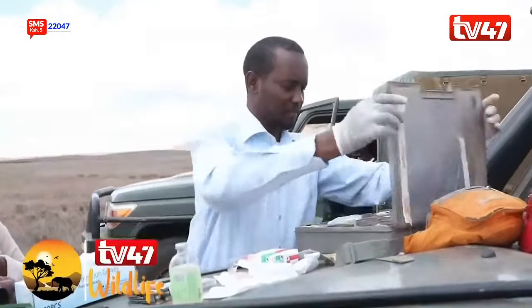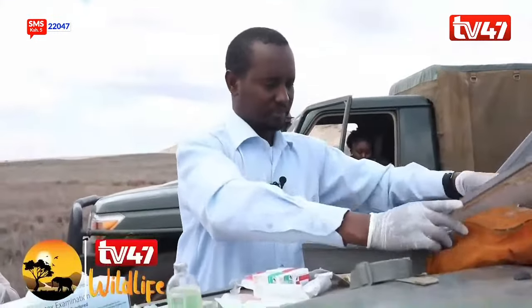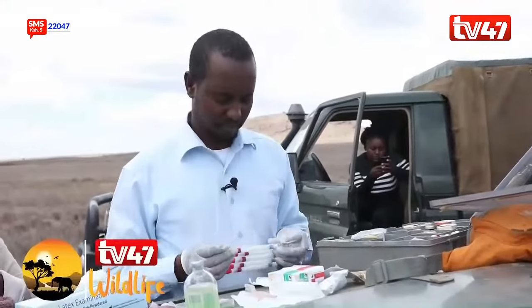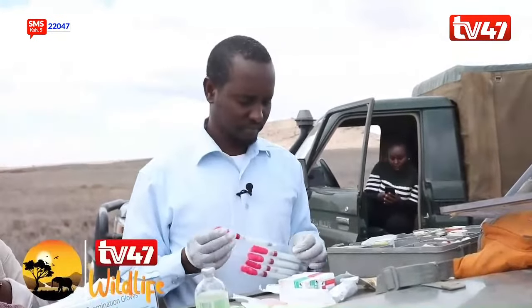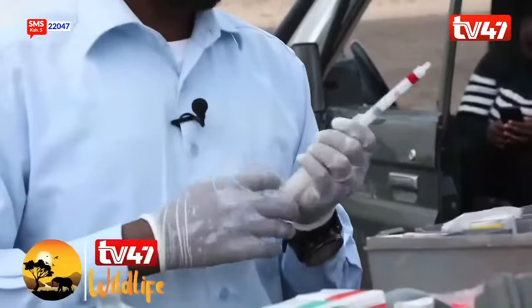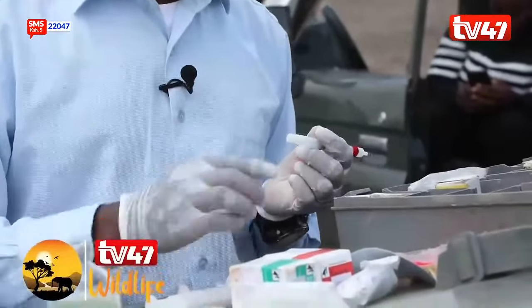They start off by preparing enough tranquilizer. Medications are given according to body size.